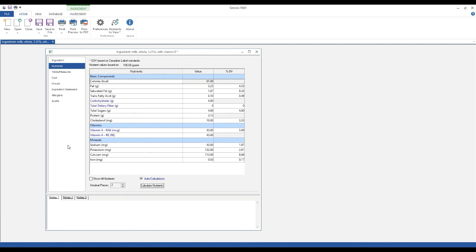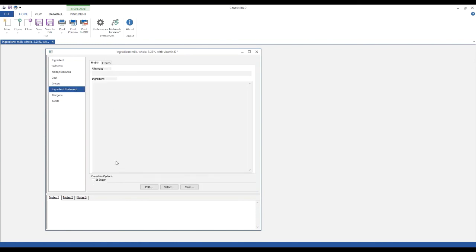The other big change that we've done to ingredients for the new version of Genesis to support the new Canadian regulations is under the ingredient statement tab. So we click on the ingredient statement area here. At the very bottom of this window, we see Canadian options, and there's a check mark for is sugar. So if this is unchecked, then any ingredient that is checked for is sugar, so long as the label in your recipe is selected to the 2016 regulations, that item will be added into your ingredient statement area of sugars. And we'll go over that in just a moment.